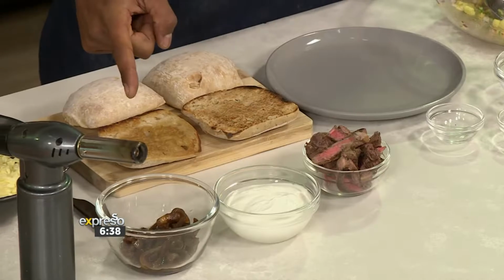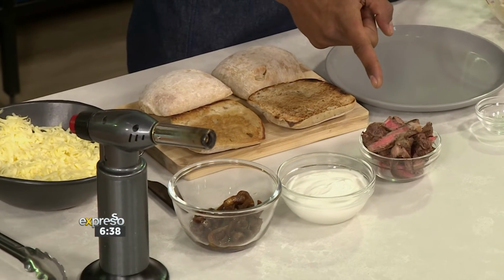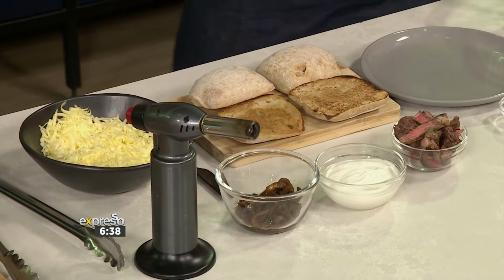The fun part, we've got assembly. Our fast forward into the future caramelized onion. That's correct. I see the steak has been done perfectly, nice and medium rare. That's right. How are we layering this?